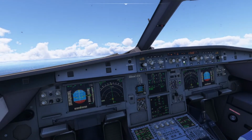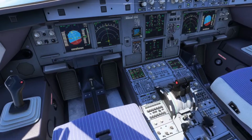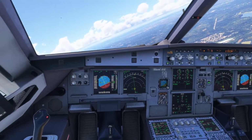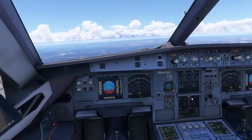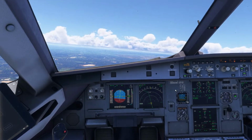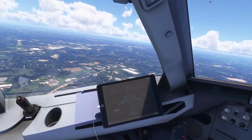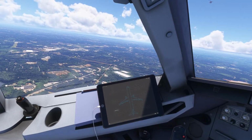All right, and we can go autopilot 1, engaged. Let's disarm the speed brake, and continue our climb. Very nice Microsoft Flight Sim scenery right there.